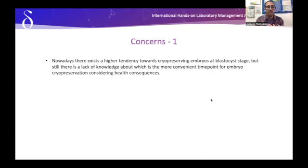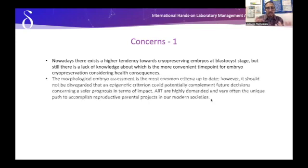We can say that there is still a lack of knowledge about which is the more convenient time point for embryo cryopreservation, considering health consequences in the future. We know that blastocyst survival is amazing. So morphological embryo assessment is the most common criterion to date, but in the future we should also be able to consider an epigenetic criterion that could potentially complement future decisions concerning a safer prognosis in terms of impact.